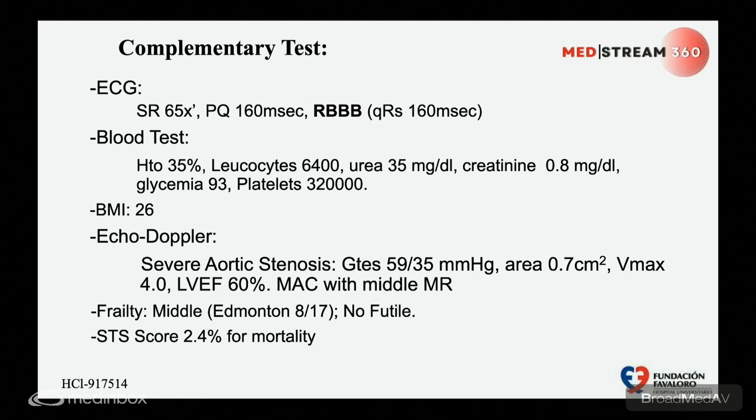On the blood test, she has a little bit of anemia with normal renal function and normal platelet count, with a body mass index of 26. The echo Doppler evaluation unveiled a severe aortic stenosis with a significant gradient, peak gradient close to 60, mean gradient 35, with an area of 0.7 square centimeters, a Vmax of 4.0 meters per second, and a left ventricular ejection fraction of 60. She also has significant MAC calcification with mild mitral regurgitation.